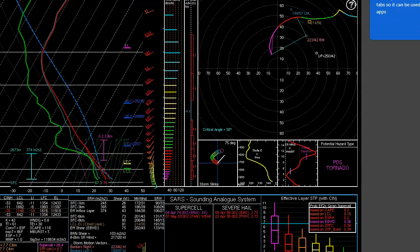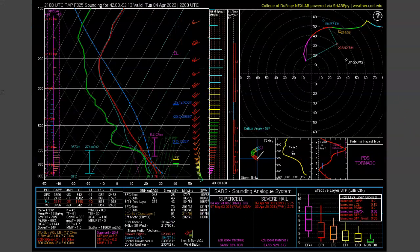Google Chrome wants me to make Chrome faster, and we're going to hit not now. All right, so we're going to load up this sounding. This is generally speaking around the Cedar Rapids, Iowa area, right on the nose of that theta E bulge.